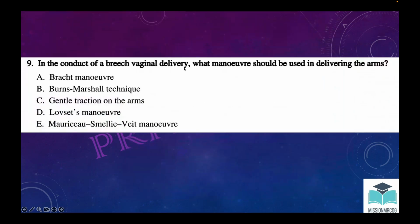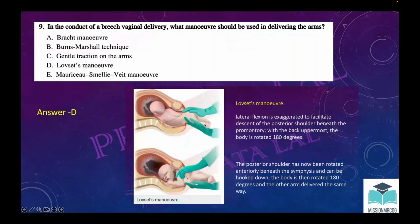So which maneuver is used to deliver the arm of the baby? D, ma'am. Løvset maneuver. Yes, very nice. So this is the Løvset maneuver. You guys can see this very nicely. The baby is held and rotated 180 degrees, so the posterior shoulder will become anterior and deliver, and then the similar happens in the other direction. So this is the Løvset maneuver.